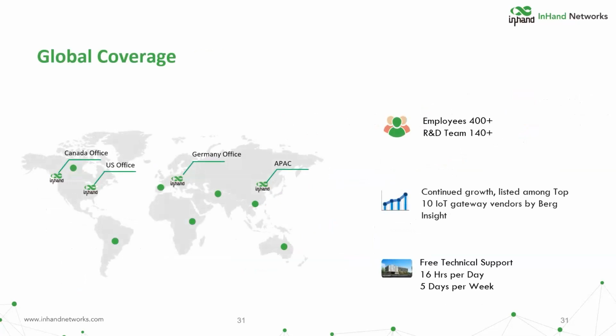Since we're a global company, we have offices in different places. China is our headquarters, and the USA is our overseas headquarters. We also have offices in Germany and Canada. And we have more than 400 employees all over the world. What is quite special is that one third of our employees are on the R&D team, which guarantees the quality of our products. Also, we were listed among the top 10 IoT gateway vendors by Berg Insight. It shows that our products are recognized by many customers in the world. And we offer 16 hours per day, 5 days per week, free technical support. So you don't have to worry about the after-sale service.